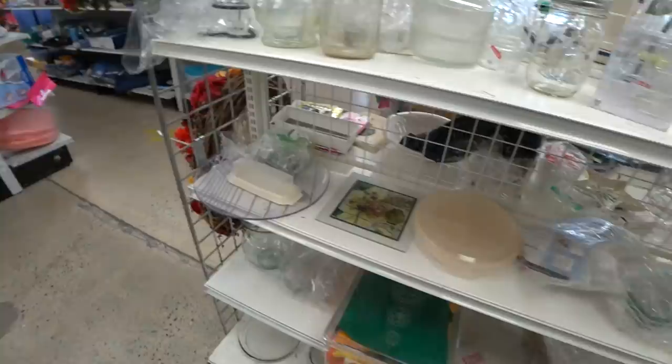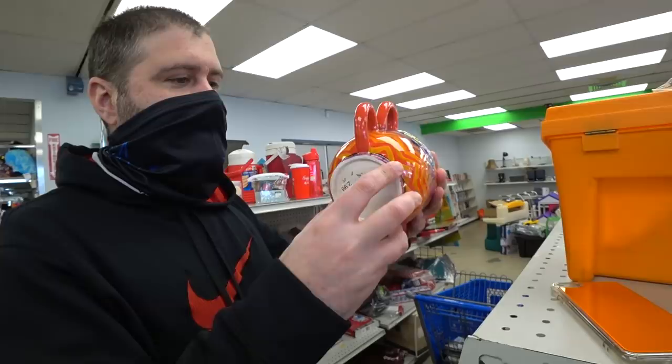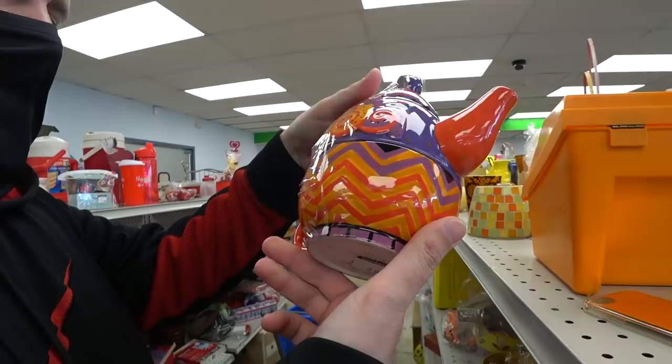Making sure I'm not missing anything. Okay, moving along. Oh my gosh, what's this? Is this a laurel birch tea? It is! Oh my gosh, I love it! Please don't be chipped. Please don't be chipped. Oh, I absolutely love it. It's $2.99. Even if it's not worth much, I want it for myself.